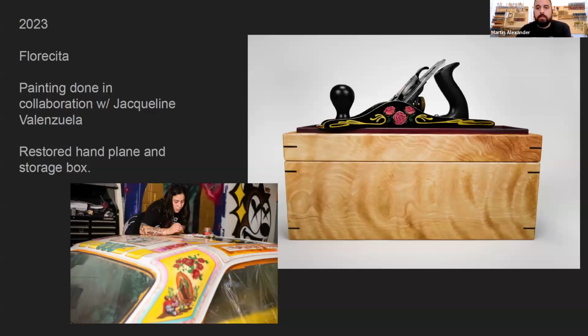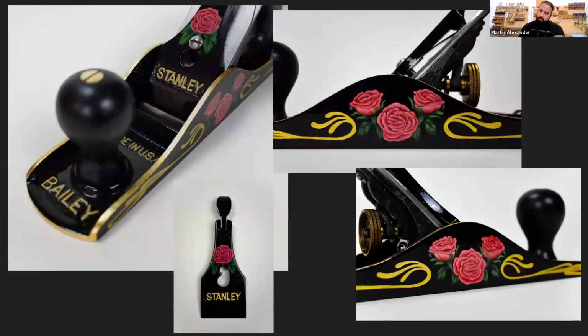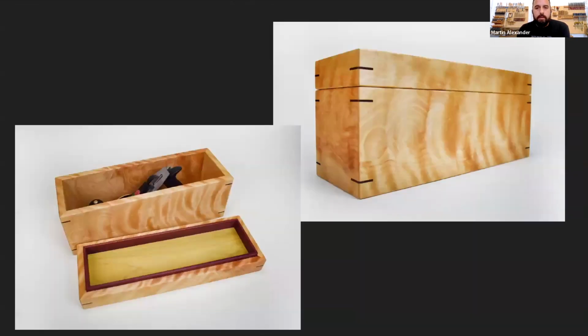Florecita is her name, and of course that means little flower in Spanish. She created this design for the hand plane to act as a commemoration for her memory. Then I created a box for it to be protected. It's still working with concept, but also very traditional woodworking with the spline box in this regard.